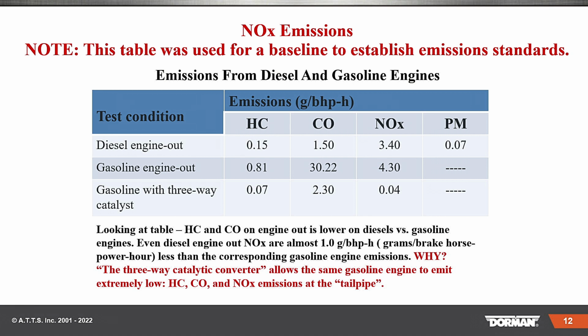And if you notice underneath there, look at the table, HC and CO on engine out is lower in diesel versus gasoline engines. Even diesel engines out are almost 1 gram per brake horsepower per hour less than the corresponding gasoline. And the reason I put that in there, I put the question, why? The 3-way catalytic converter allows the same gasoline engine to emit extremely low. So for us on the gasoline side, those cats did a wonderful job, okay? With the 3-way cat, we were able to reduce HC, CO and NOx at the tailpipe.